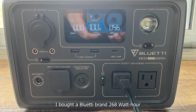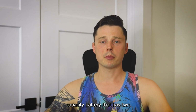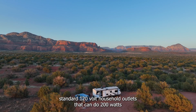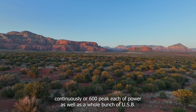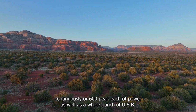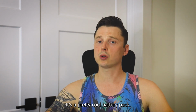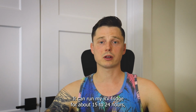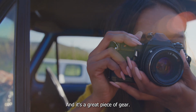I bought a Blue Eddy brand 268 watt-hour capacity battery. It has two standard 120 volt household outlets that can do 200 watts continuous each or 600 peak each of power, as well as a whole bunch of USB outlets and wireless phone charging. It's a pretty cool battery pack. It can run my RV fridge for about 15 to 24 hours depending on the temperature outside, and it's a great piece of gear.